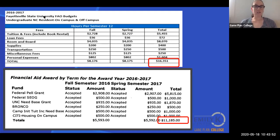Just to note that some of these are things that you will have to pay. You're going to have to pay tuition and fees. You're going to have to pay room and board. But some of them are variable fees: supplies, transportation, miscellaneous fees. You might not end up paying $200 in the fall for supplies. So cost of attendance typically represents the most you will pay for college because it's assuming that you're going to spend all of this money here.